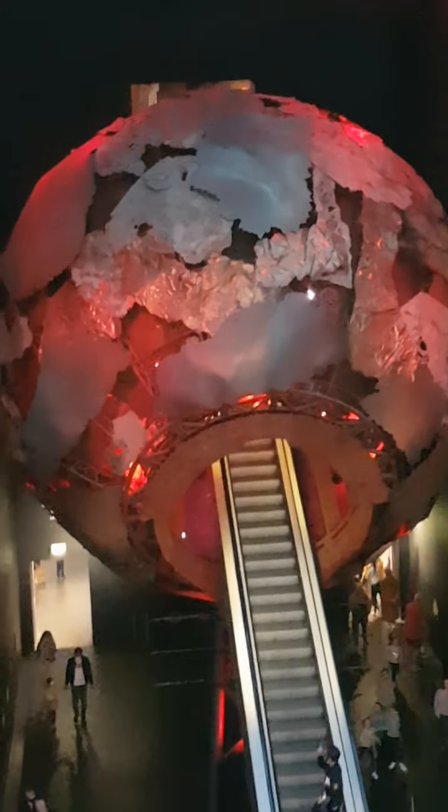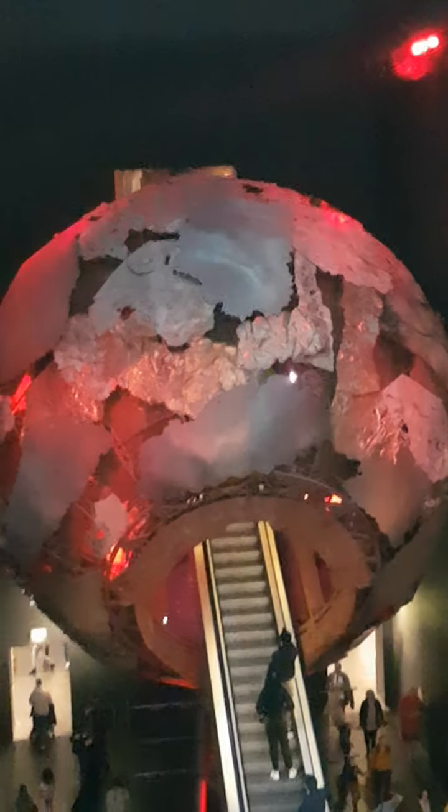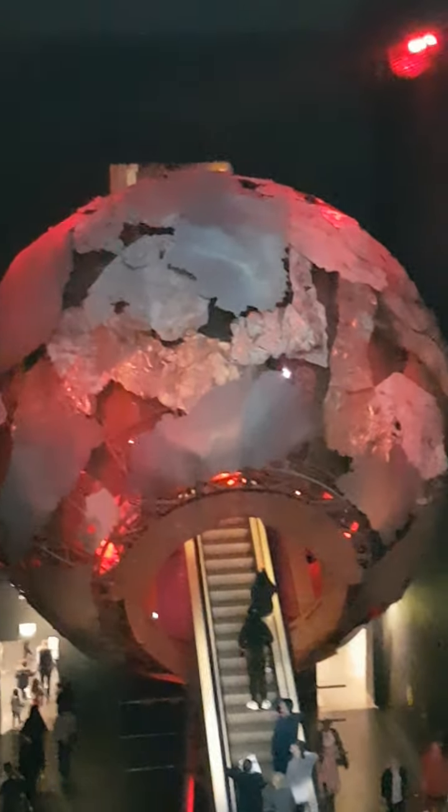Alright, so guys, this is a better view of the red dome that I was talking about. It kind of represents the magma and the lava of a volcano. I think that's the feel they were going for. Look how nice it is. The British Museum has worked very hard on this, and I think it's a very good outcome of the recent years of building.